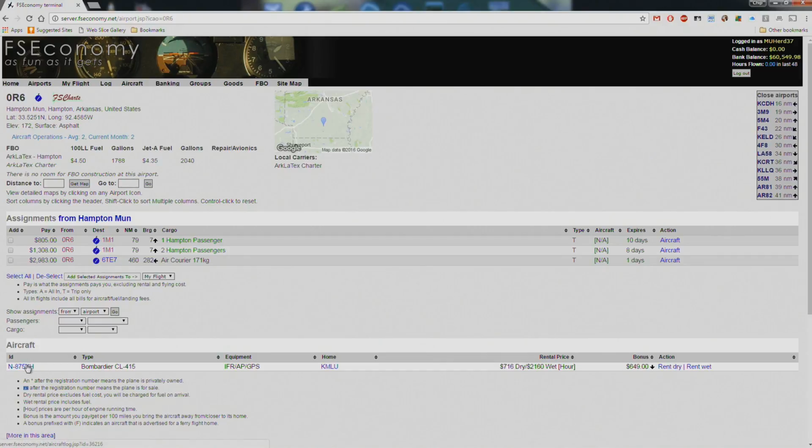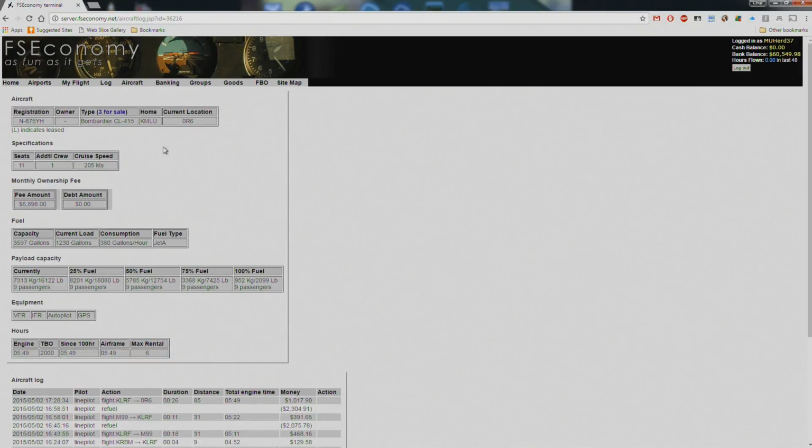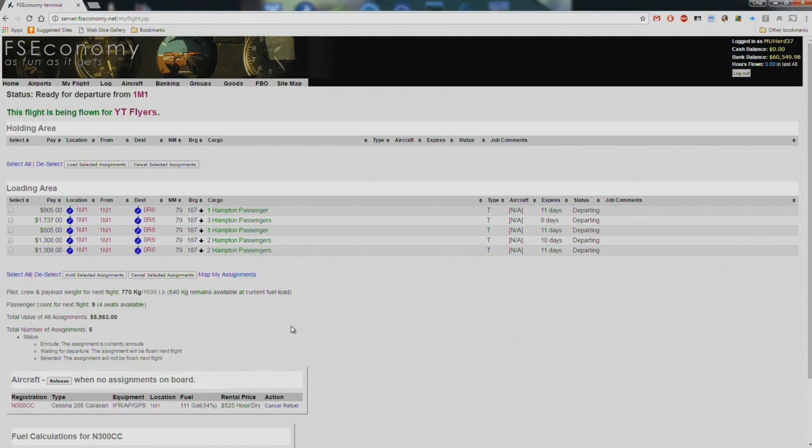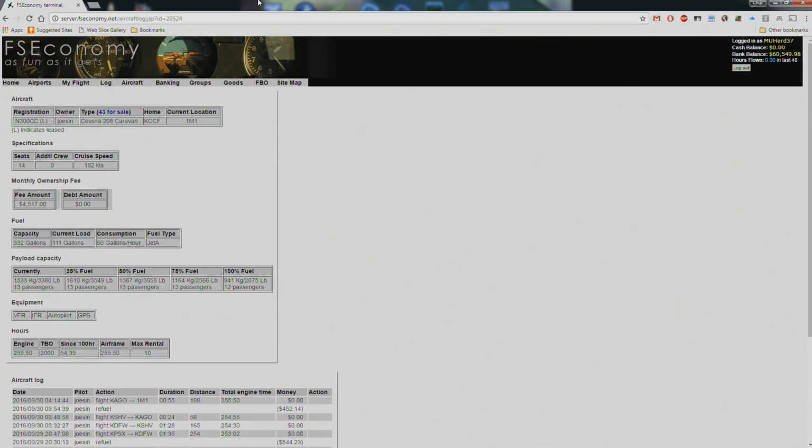Take a look at our plane here. That is not the right plane. That is a Bombardier. Why did I look at that? That's not the one that we're flying. Where did it go? There we go, Cessna Grand Caravan. I don't know what was going on with that. Well, that's because we were over at 0R6, not my flight. That's why.